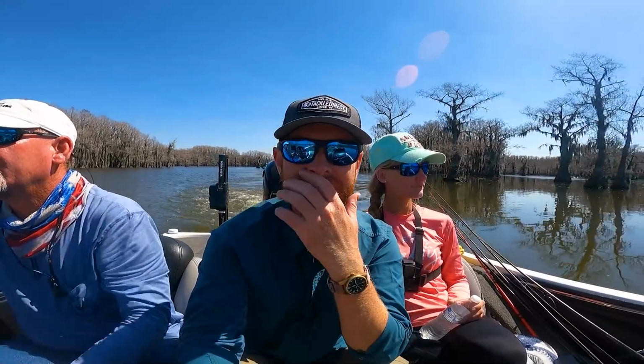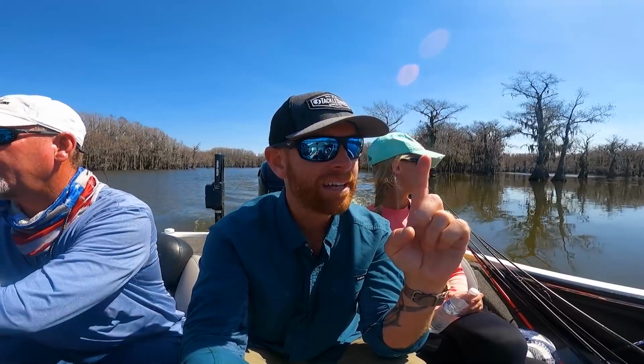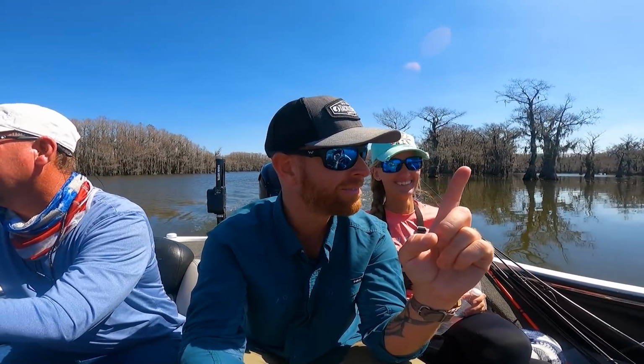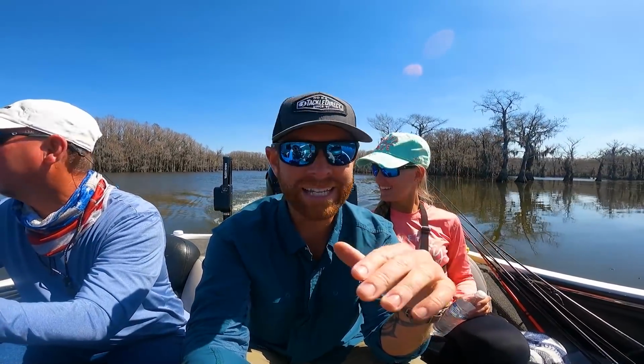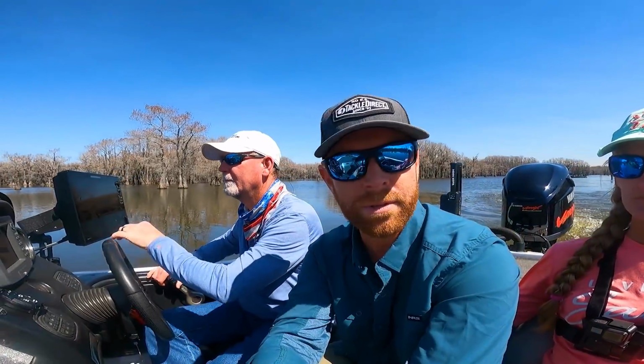All right, first spot yielded a couple fish. We learned a lot. I learned how not to set the hook. We're gonna make a move. We're seeing lots of fish, they're not committing, so as Ray said, we're gonna go find some stupid ones somewhere else.